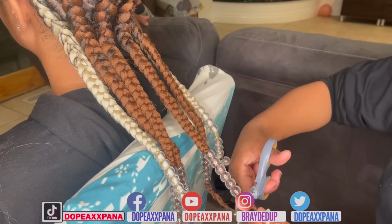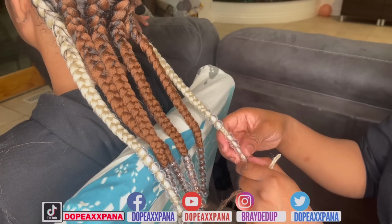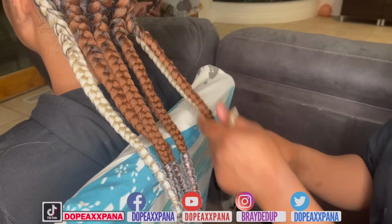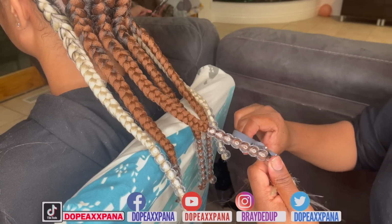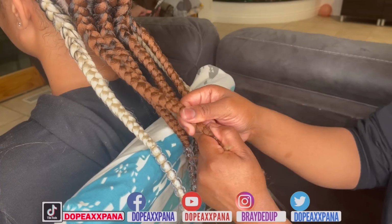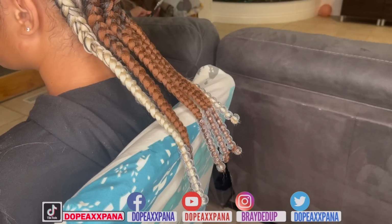So that first one I had to redo just because it wasn't the same length as the rest of them. So that's why I took it down and redid it. But other than that, y'all, I cannot wait to get into this finished look because it's so popping. Y'all know typically in the back I would sew the braids together, but I actually didn't bring a needle and thread to my appointment, which is okay because she didn't really need it too much. But yes, I can't wait to get into this finished look.